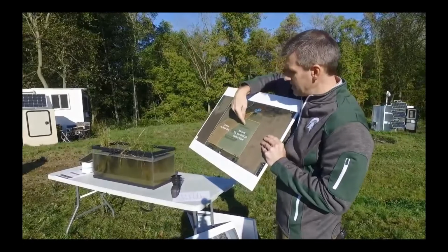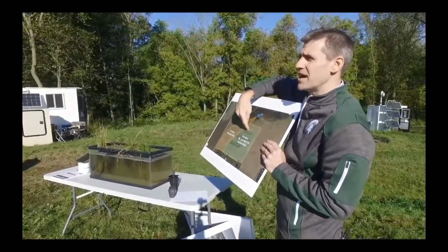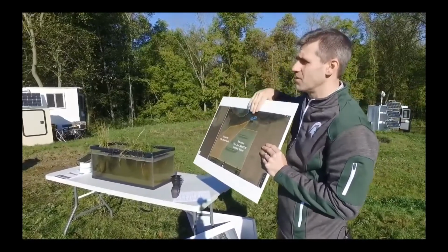That's this thing here, which is called a wascob. That's a water and sediment control basin. And what that does is, it's pretty common in this area. There's a lot of kind of rolling, sloping hills.